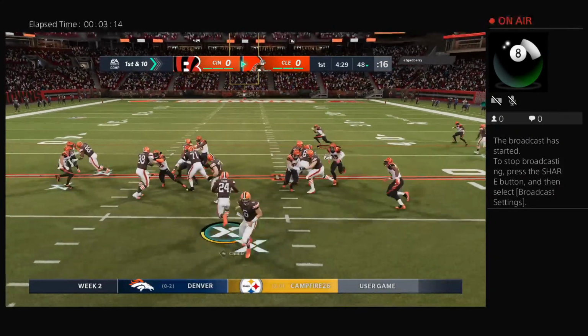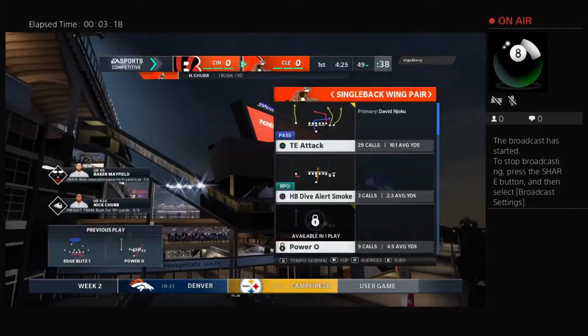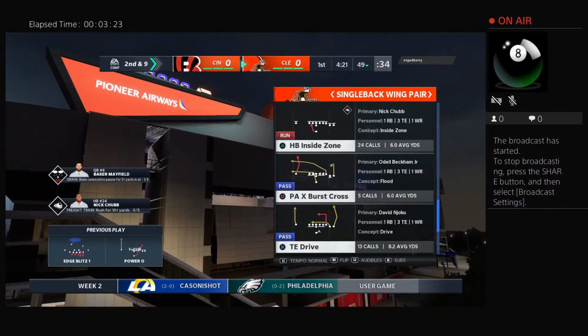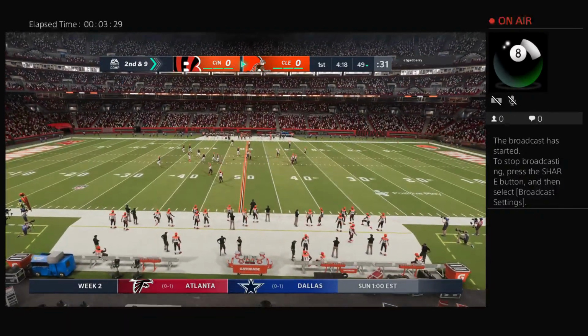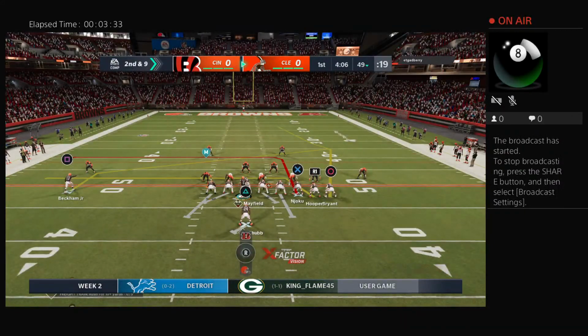A first carry now for Nick Chubb. Just a yard on the first down carry, so it's 2nd and 9. Well, sometimes you just have to give credit to the defense. Great job there at the point of attack, holding up. They won their battles at the line of scrimmage, left him no space to try and run. A really nice job swarming to the ball carrier.